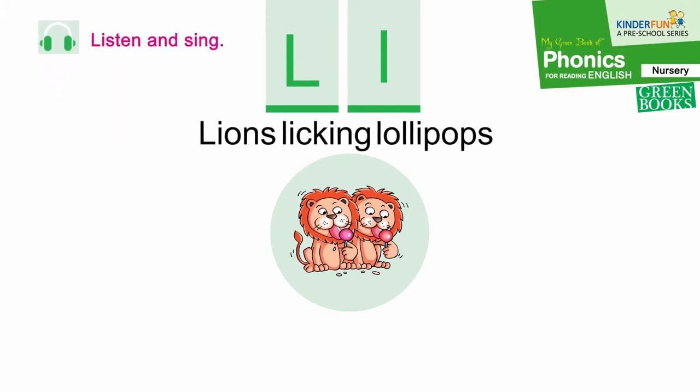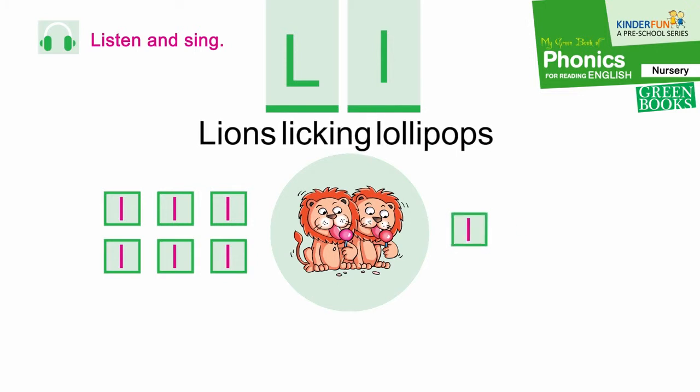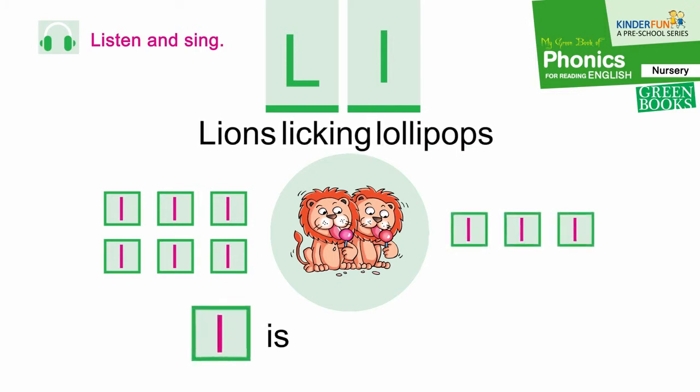Lions licking lollipops, L, L, L. Lions licking lollipops, L, L, L. L is the sound of L.